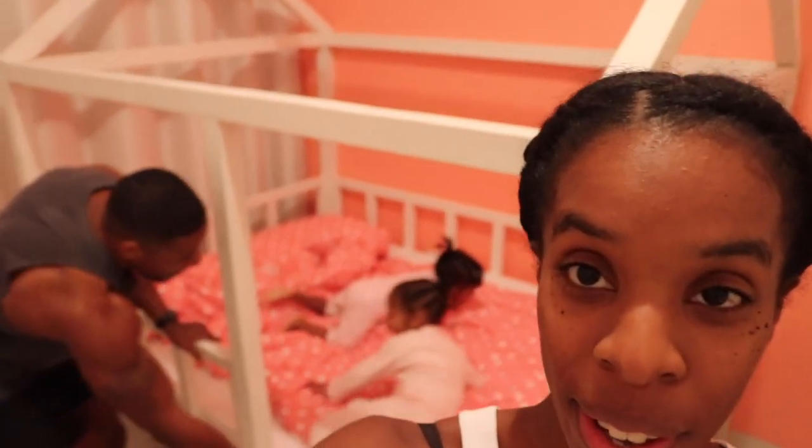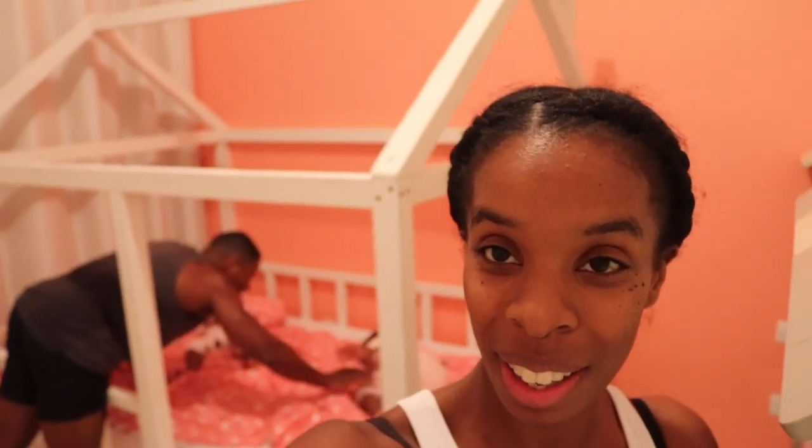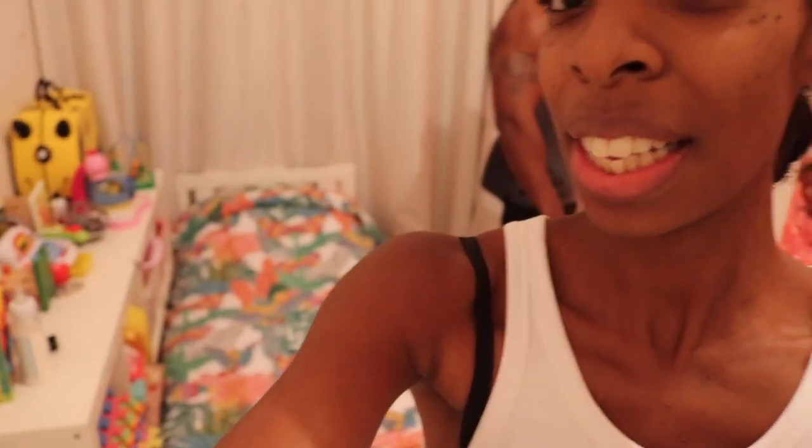As you can see from Tay's reaction and how they're going on now, I think we did good. I think it was a success. He's hoping that they stay in there all night, but so far I'm happy. So at the moment there's 3 beds in here. There's a new one, can you see it behind me? The old one, and then this one there, but fingers crossed they stay in this one tonight.